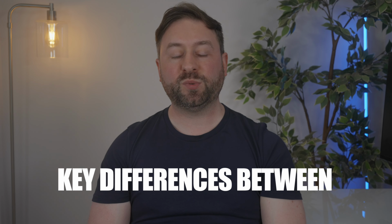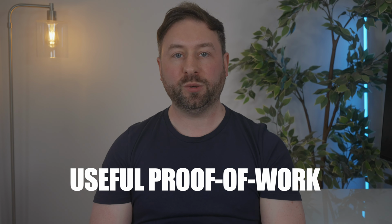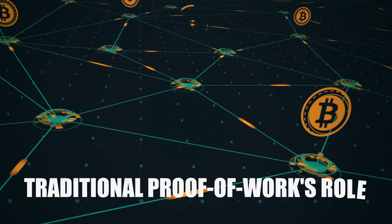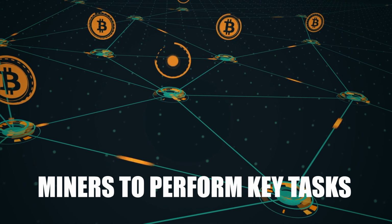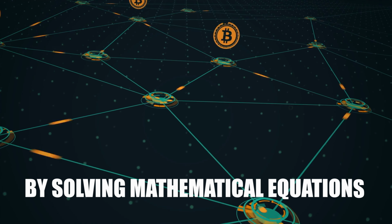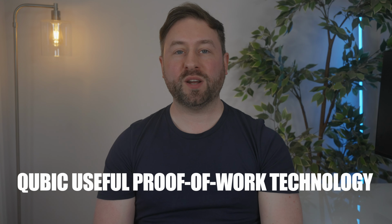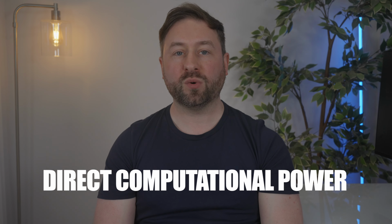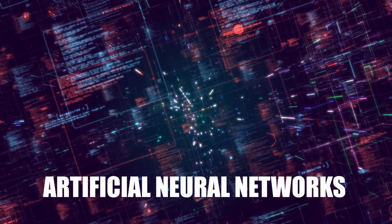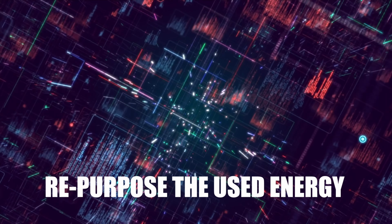The key differences between traditional proof of work, which Bitcoin uses, and useful proof of work, which Qubic uses, is that traditional proof of work's role is to secure the network, handle transactions, and for miners to perform key tasks by solving mathematical equations, thus resulting in a lot of energy waste. Qubic's useful proof of work technology is able to direct computational power towards the training of what are called artificial neural networks, whose job is to repurpose the used energy to ensure it is not wasted, which is impressive.